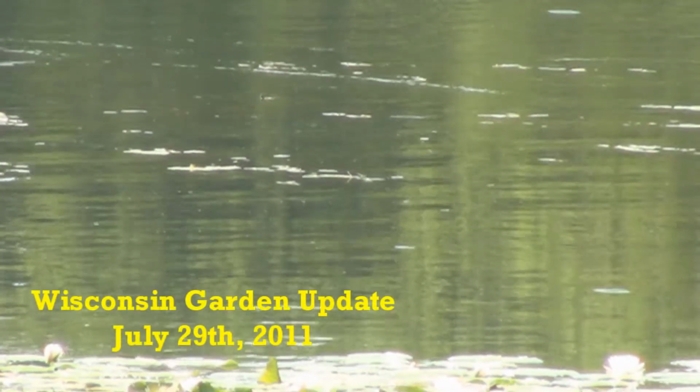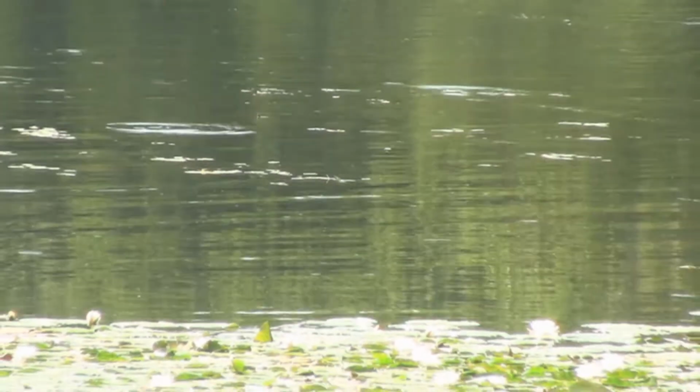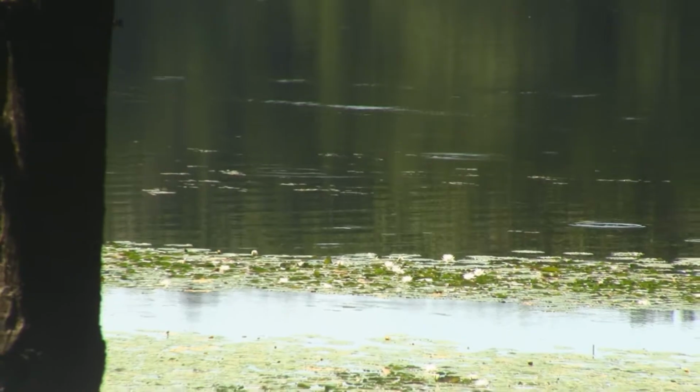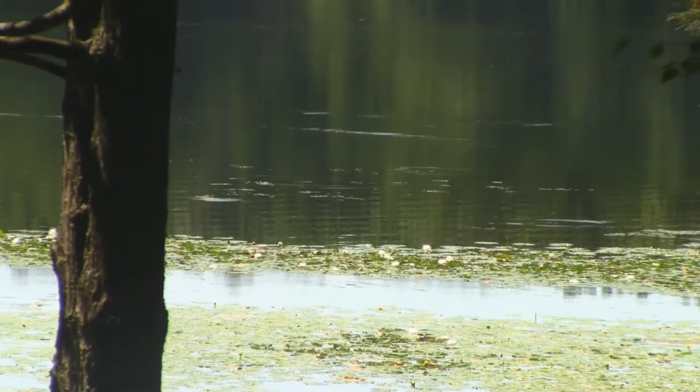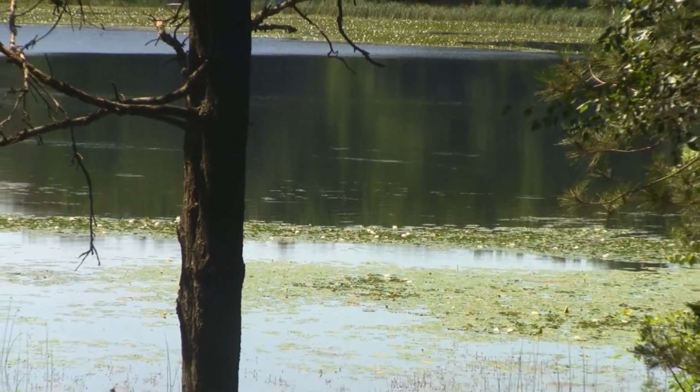Hey everybody, today is July 29th, 2011. It's a nice day up here in Wisconsin. It's about 82 degrees outside. Not much of a wind, and the lake is calm. And you can see the fish out there jumping. And this is my Wisconsin garden update.